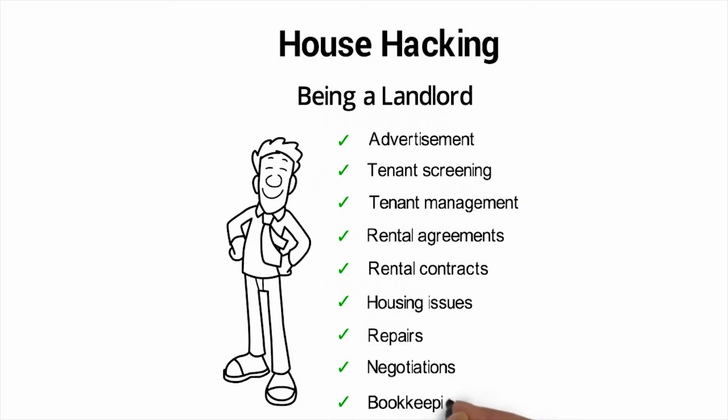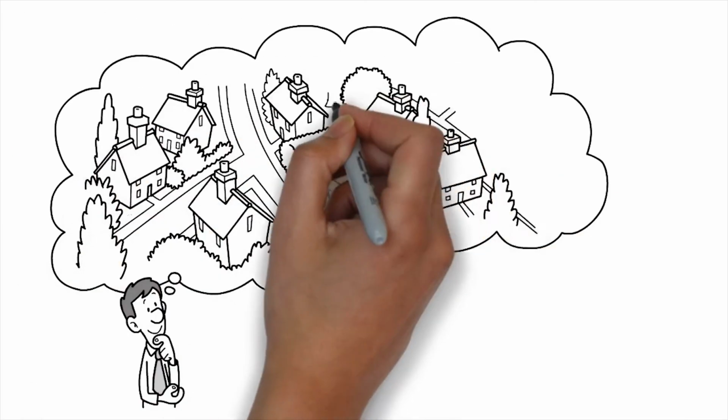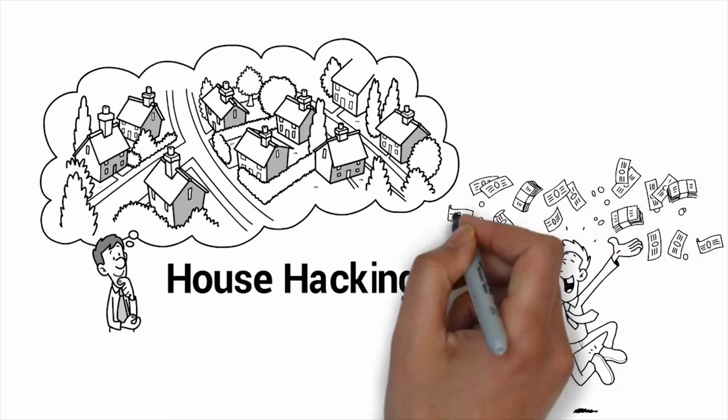So if you're looking to lower or eliminate your housing costs and accumulate wealth in real estate, house hacking is the perfect place to start. House hacking will help you achieve financial freedom.